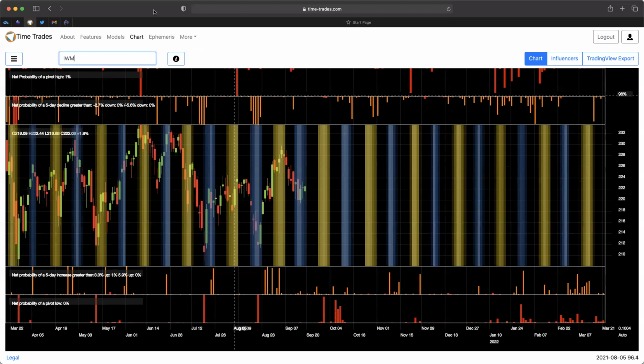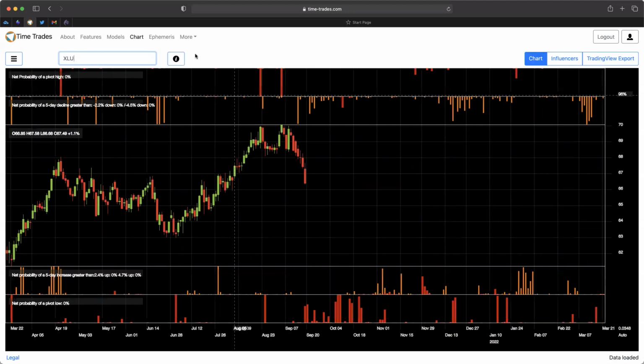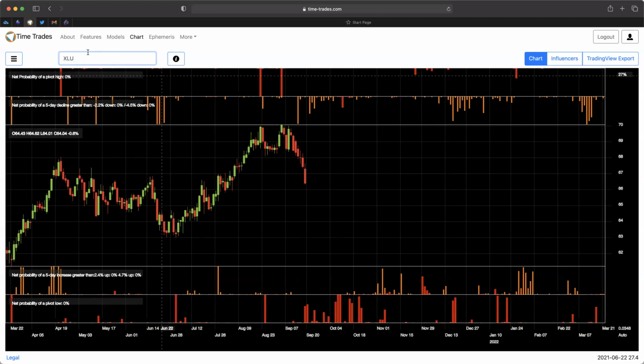Okay, so that's IWM. Also want to look at a bunch of others. XLU is a good one. XLU is the utilities subsector within the S&P. Look at that. October 6th, 7th, 8th, like 100% probability of a pivot low. Yeah, that's pretty big. Okay, so that's obviously caught my eye.